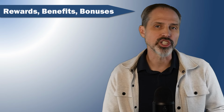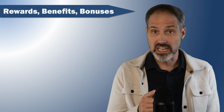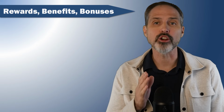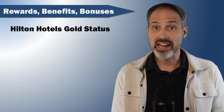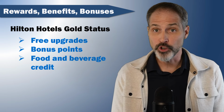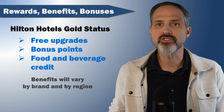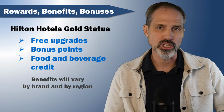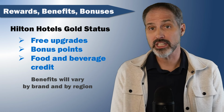Now let's get to the good stuff: rewards, benefits, and sign-up bonuses. This is where you will see if the card will be worth the cost for you. An important feature of this card is that it grants you complimentary gold status at Hilton hotels. With gold status, you get free room upgrades, bonus points when you stay, and a daily food and beverage or continental breakfast. Keep in mind that these benefits vary by brand and region. It's not available at some Hilton hotels, so before you count on them, you'll want to make sure that it works for how you commonly travel.